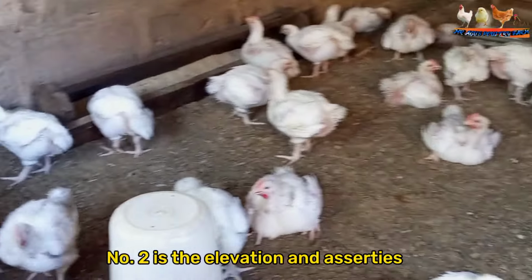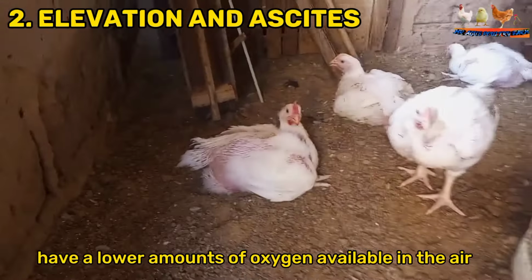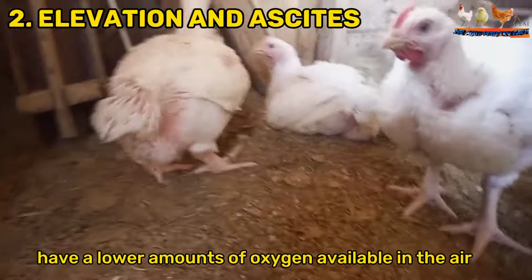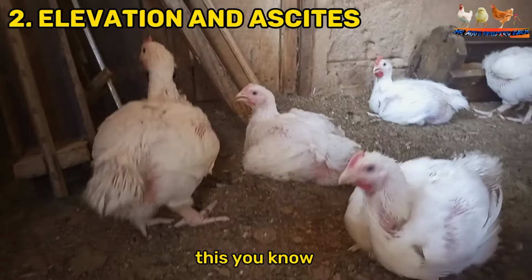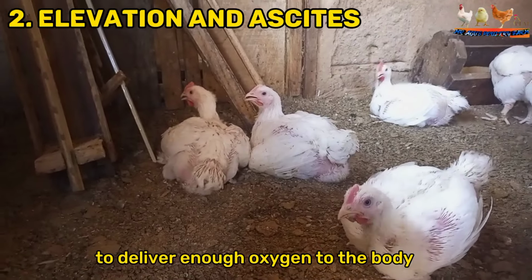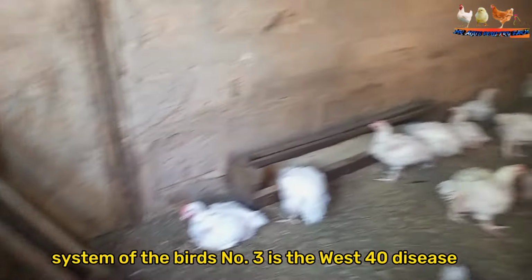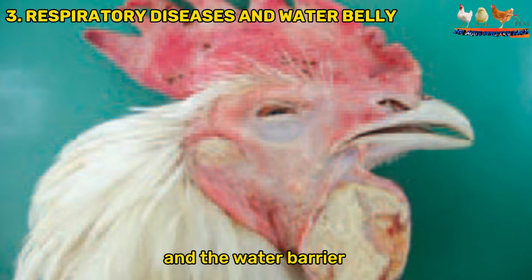Number two is the elevation and ascites. Farms that are located at high elevation have a lower amount of oxygen available in the air. This puts a normal heart and lung under stress to deliver enough oxygen to the body system of the birds. Number three is respiratory disease and the waterbelly.